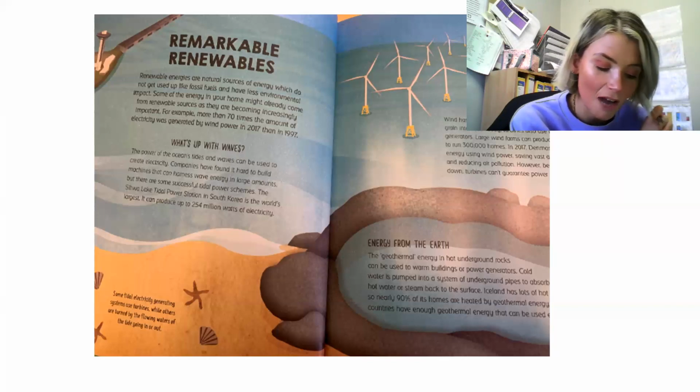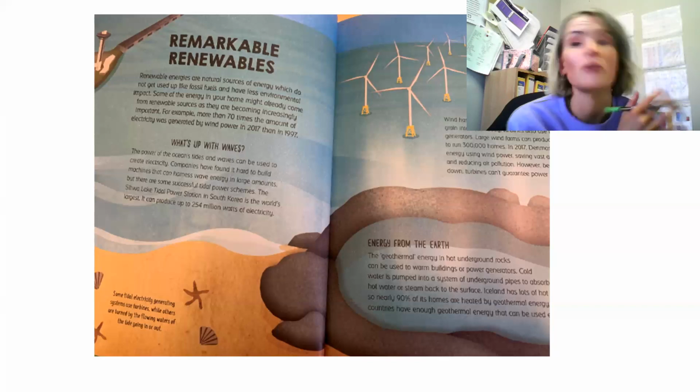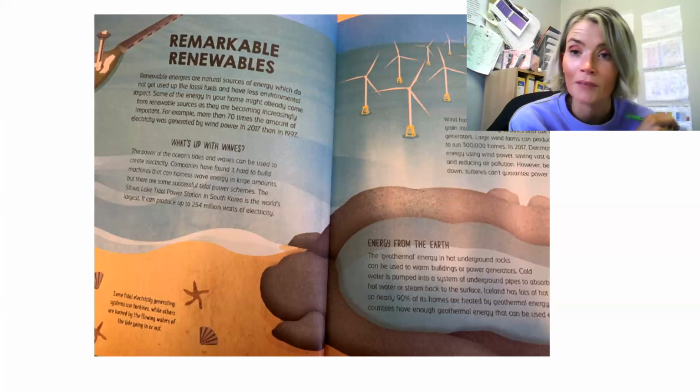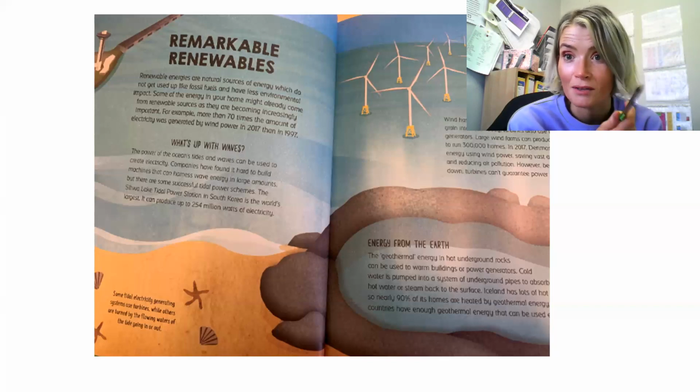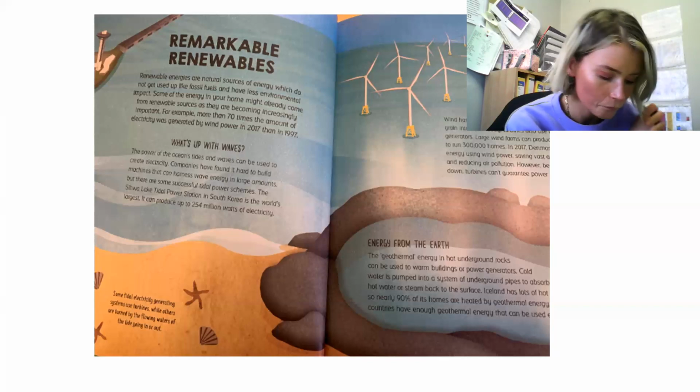However, because winds die down, turbines can't guarantee power around the clock. So when you have a really windy day, they can produce lots of power, but when we've got a day that's not very windy, that's going to be a bit difficult then, isn't it, to have all that power. That's why you find a lot of the wind farms are either on really tall hills where they're not sheltered, or they are in the sea, again, where there isn't any shelter, so they can get the most of the wind possible.